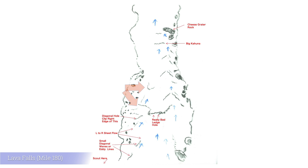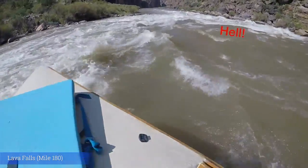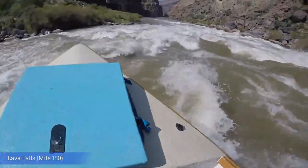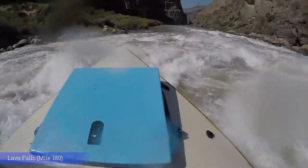I'll say that threading the needle between that sharp diagonal wave on the left and the ledge hole on the right is clearly the crux here. There can be appeal to this route as it seems navigable without encountering a nasty hole or a serious breaking wave, but it's tricky and it does require running a very good route. And here's how that might go.